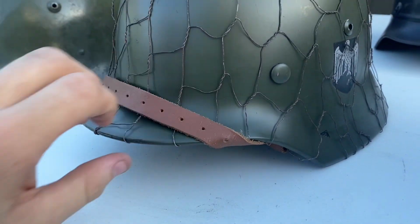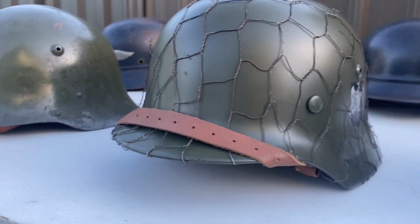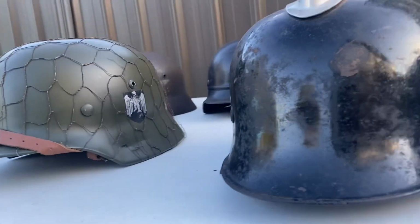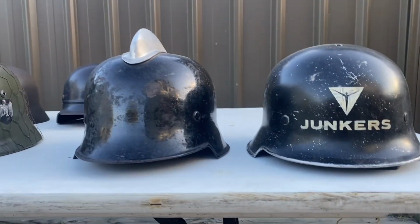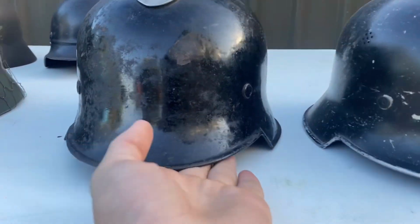But this one is the ones that you see in the films. However, it has been prettied up by myself to make it look nicer. Going to some more original helmets. Here are two M34 helmets, this being a steel version, this being an aluminum version.